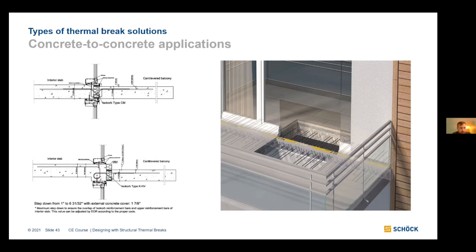It structurally ties the two together and then significantly reduces that thermal conductivity by about 3/4 as a whole. Excuse me, actually up to approximately 90% in the concrete applications. The steel applications, which I'll touch on momentarily, are the ones that are about 3/4.